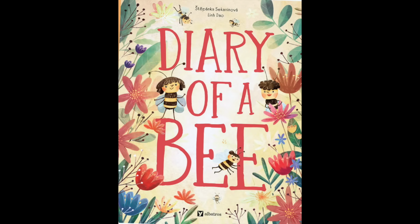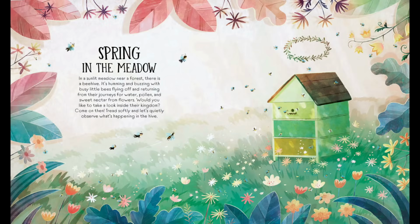This story is called Diary of a Bee. Spring in the meadow. In a sunlit meadow near a forest, there is a beehive. It's humming and buzzing with busy little bees flying off and returning from their journeys for water, pollen, and sweet nectar from flowers. Would you like to take a look inside their kingdom? Come on then, tread softly, and let's quietly observe what's happening in the hive.